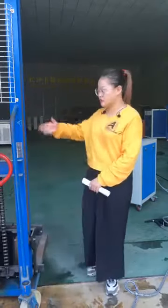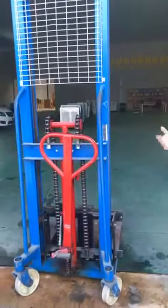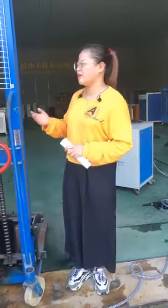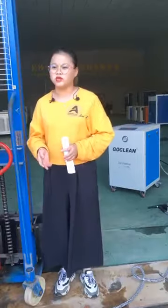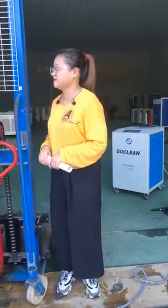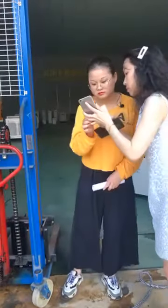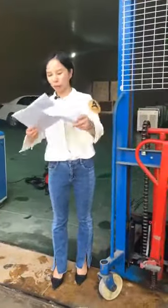Okay, we can see it's the forklift, right? Maybe some customers will ask that maybe it's not a very important part or machine in the factory, so no need to clean it. No, actually, so far, some GOCLEAN customers use GOCLEAN for factory equipment cleaning already. We can check this photo.